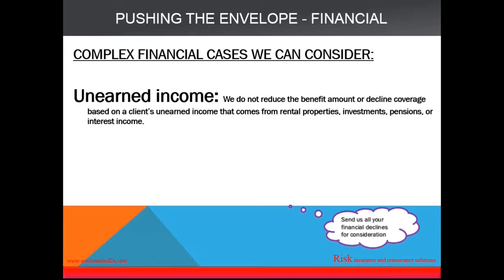Yeah, I've seen it in the standard market. I don't know exactly what their formulas are. I've seen some that say their unearned income is 60% of their earned income, so we don't want them, or they'll reduce it. We just don't even look at the unearned income at all. We don't factor that in. We're going to insure your client based on their earned income.